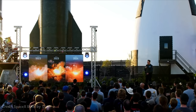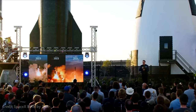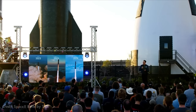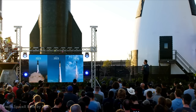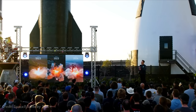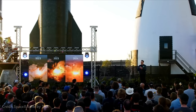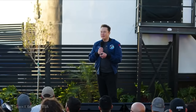And with flight 4, if fate smiles upon us, we'll get through the high heating regime and smash into the ocean at a controlled spot. And hopefully be able to also do this with the booster, land on essentially a virtual tower. If the landing on the virtual tower with the booster works, then we will actually try with flight 5 to come back and land on the tower.